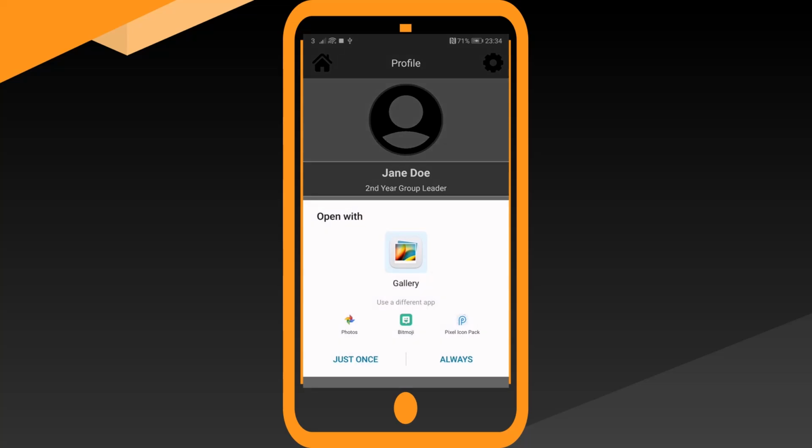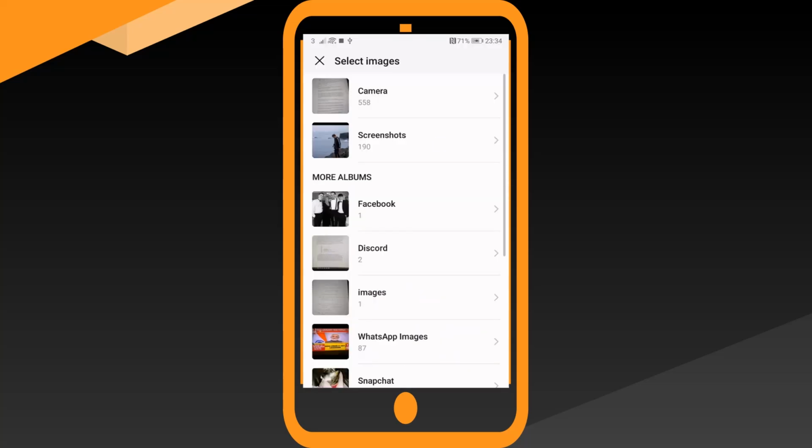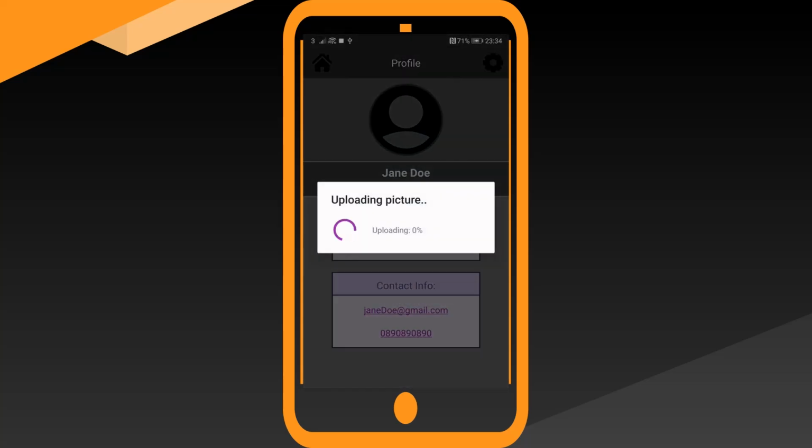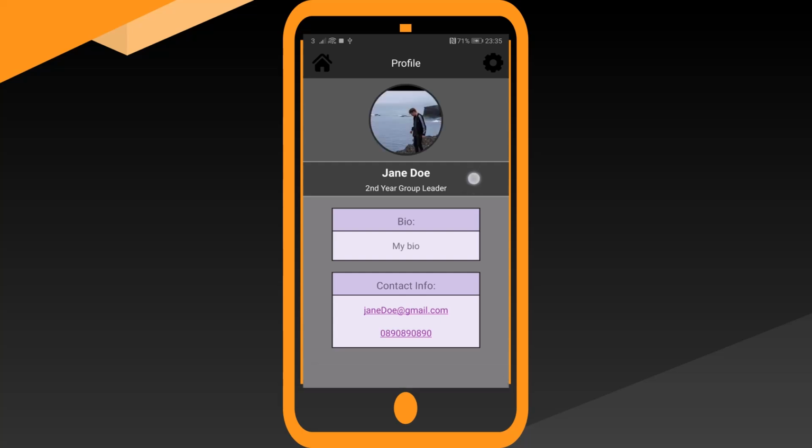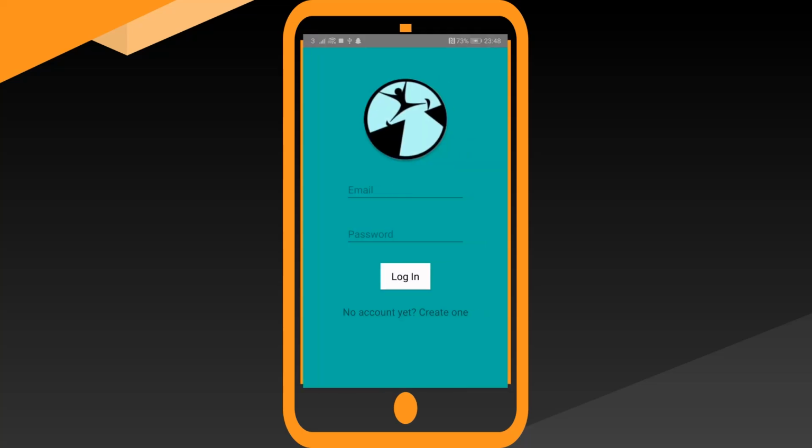We can also update our profile picture. If we just click on the icon here, it should give us an option to go into our gallery and select a photo that we want to upload. And while it's uploading, we should be prompted with a loading bar telling us the percentage of the upload. Once it's successfully uploaded, we should get an image uploaded message at the bottom of the screen and our profile picture should change automatically.